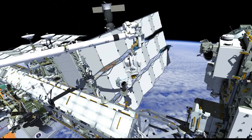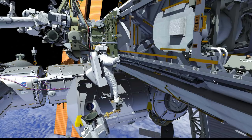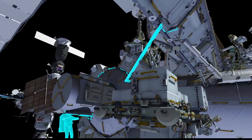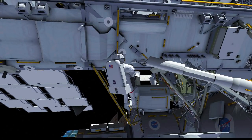For this video, we have not shown the get-ahead, so EV2 is going to get off the arm there at the port truss, and EV1 is going to go get ready for the next EVA. We're going to remove a jumper from behind the MLI on the starboard truss and take that down to the PFCS for the next EVA, the PFCS relocate.